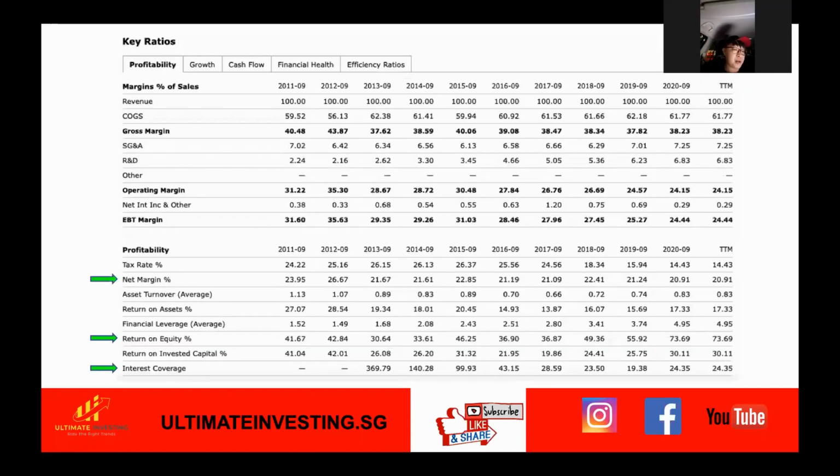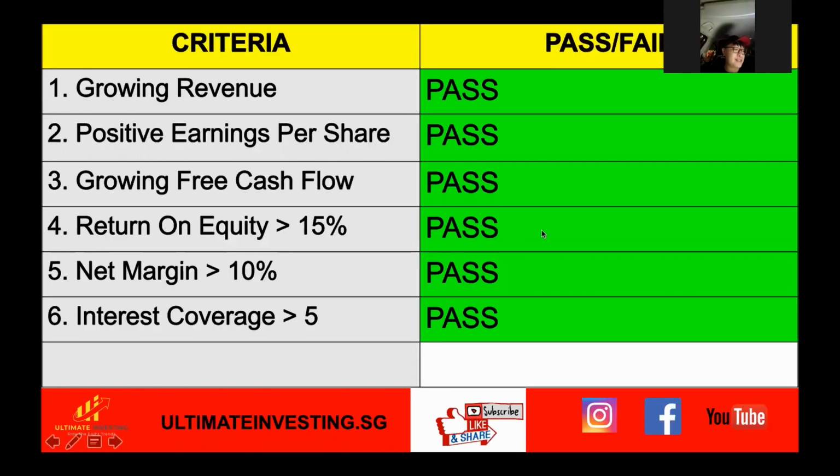And moving on to the next part, whereby we look at the efficiency of Apple. Net margin, we are looking at more than 10%. And you can see over here, this is 20%. So double of what I'm looking out for, which is amazing. And of course, ROE, we are looking at above 15%. This company has a ROE of 73%. So this is really crazy. And last but not least, in terms of the interest coverage, we are looking at more than 5, and this company has got 24. So in terms of the financials, I have nothing to complain about. Pretty much, if you look at the 6 criteria that I have just mentioned, Apple actually passes all of them.